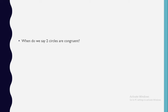Suppose I have a circle of 5 centimeter and a circle of 7 centimeter. Will they be congruent? No, ma'am, they are not congruent. They won't be congruent because for two circles to be congruent, their radii, or even the diameter, should be equal. If you have to draw a circle congruent to a circle of 5 centimeter, you have to draw a circle with 5 centimeter itself. So two circles are congruent if they have the same radii or diameter. Okay, is that clear?